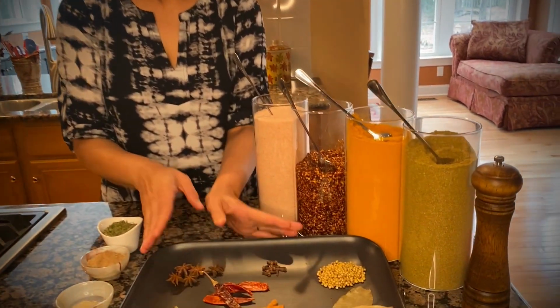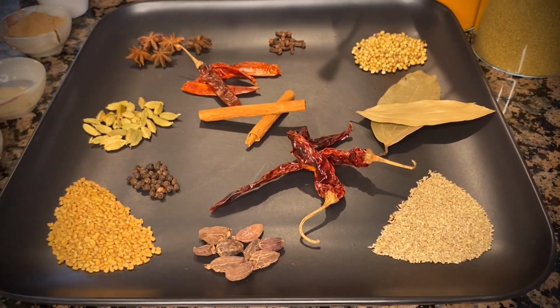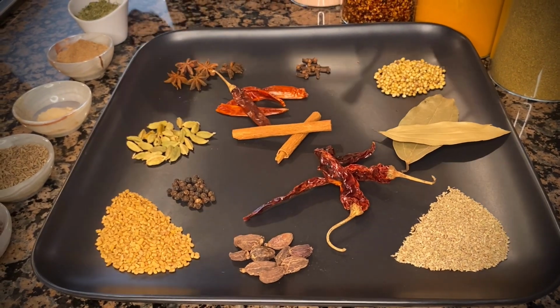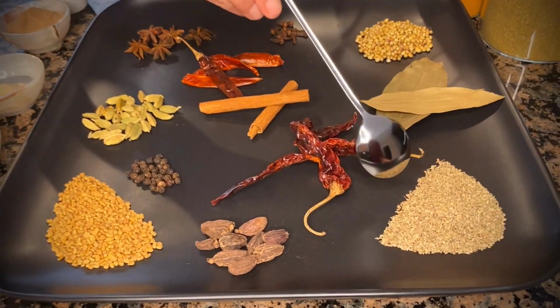So these are our commonly used spices. Here on the platter are certain spices that you would need to use if you want to prepare some restaurant style preparations at home. And I'm going to walk you through some of these. Let me get a little spoon.